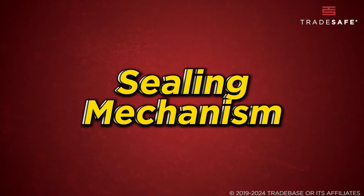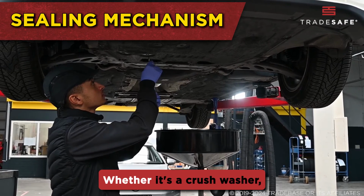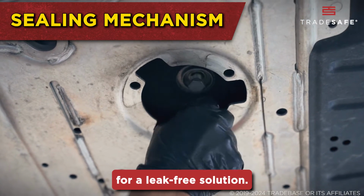Next, the sealing mechanism of an oil drain plug is critical for ensuring a tight fit. Whether it's a crush washer, rubber gasket, or an O-ring, the right choice here is crucial for a leak-free solution.